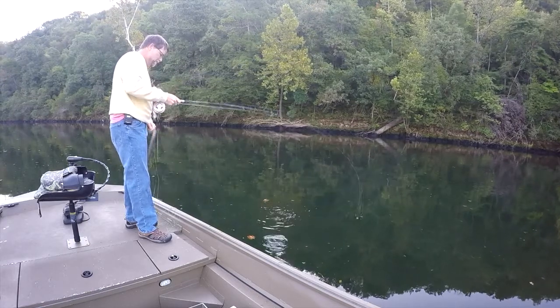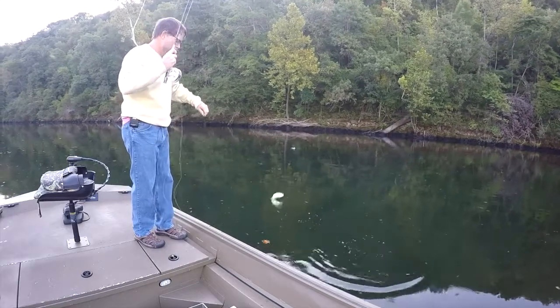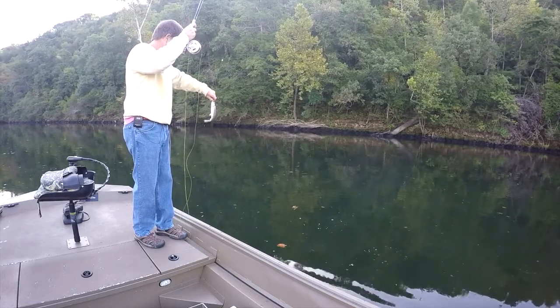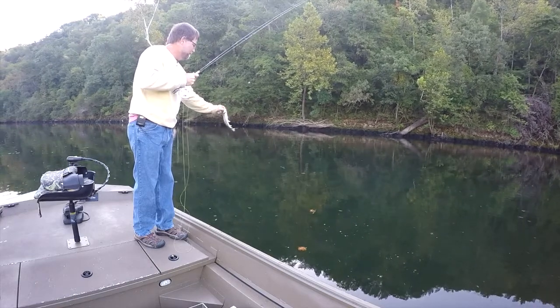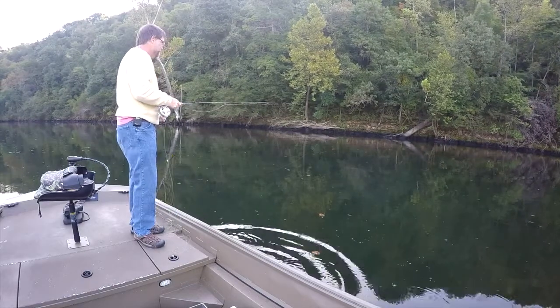Just a little rainbow. And usually they hook them right in the top of the mouth, but on the outside where you can just kind of flip them off. And that's it. Took me a while.